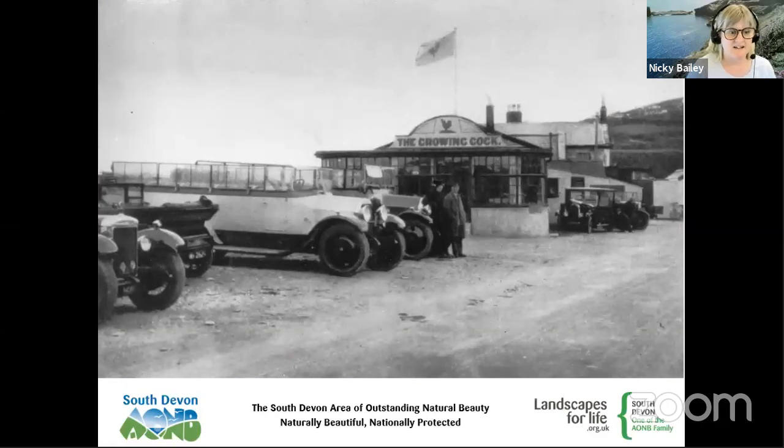You also had, obviously, the growing visitors meant that more and more people were coming, and to cater for them, tourist businesses started to come up. So the Crowing Cock Tea Rooms was a large tea room which was at the end of where the cottages and houses are on the promenade now at Torcross. There were charabancs full of visitors that would come and visit the seaside, to take tea in the cafe, and generally enjoy the countryside around that area. And that picture was actually in 1928.